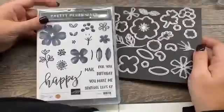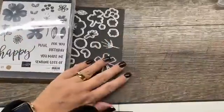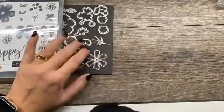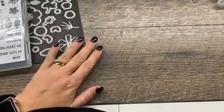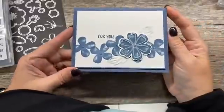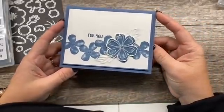It's going to be so much fun, right? Okay. I think so. Did you want to see a couple cards with it? Were you interested in that? So here's my first card. I love this.